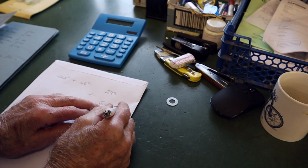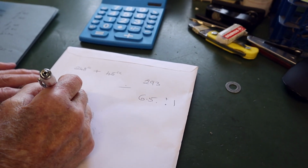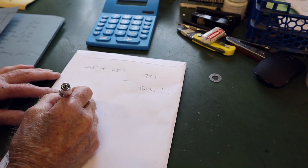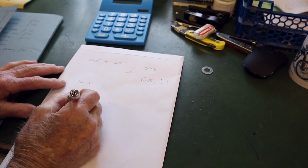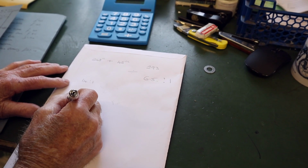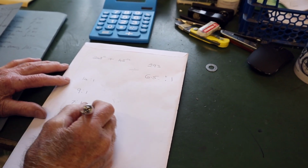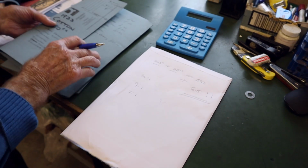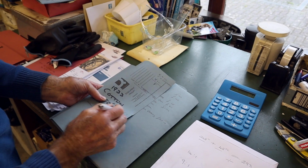That means it's relatively low compression, but good enough to work. Racing engines go up to about 14 to 1. Generally, road engines are about 9 to 1, depending on the fuel. In the old days, when you had 80 octane fuel, it used to be down to 7 to 1, which was like glorified paraffin. So that's how you work it out. So there you go, 1933 Cotton, compression ratio 6.5 to 1, done.